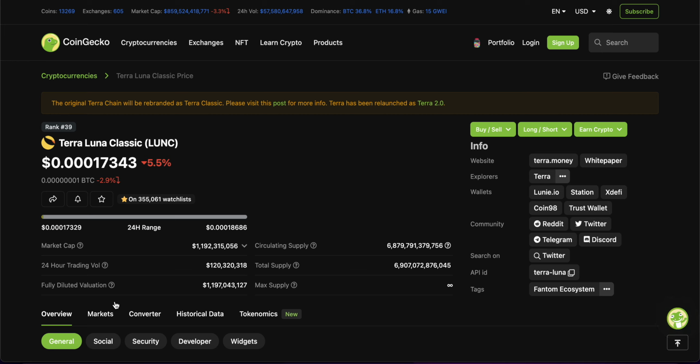One thing I do want to point out for you guys is that the overall rank of Terra Luna Classic in the cryptocurrency market ranking is at the top 39 spot, and according to my last update, we have pulled down 2 to 3 spots in the overall ranking. Market cap is currently sitting at $1.19 billion, and the 24-hour trading volume is currently sitting at 120 million.